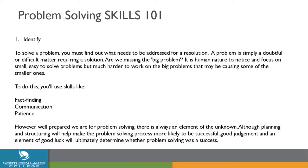So today we're going to go over problem-solving skills 101. Number 1, identify the problem. To solve a problem, you must find out what needs to be addressed for a resolution. I can't tell you how many times people come into my office and they're not sure what problem they're actually trying to solve. A problem is simply a doubtful or difficult matter requiring a solution. When we put it that way, it seems a little easier.